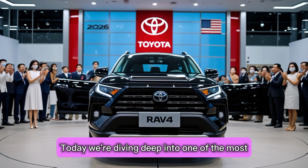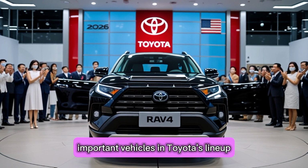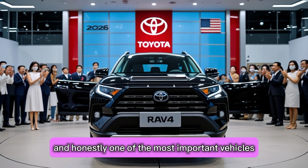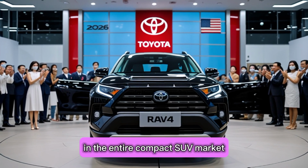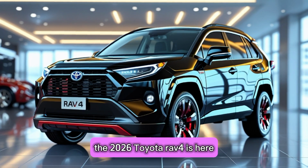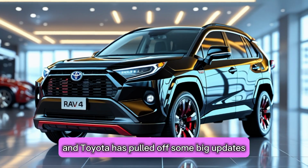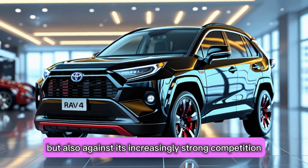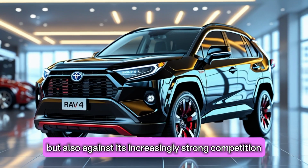Today, we're diving deep into one of the most important vehicles in Toyota's lineup, and honestly, one of the most important vehicles in the entire compact SUV market. The 2026 Toyota RAV4 is here, and Toyota has pulled off some big updates that make this model stand out not just against its own history, but also against its increasingly strong competition.